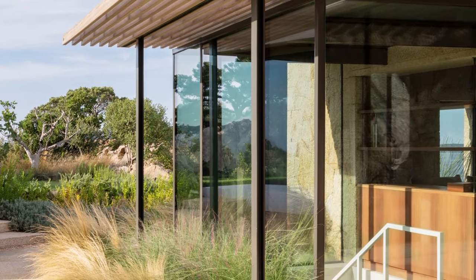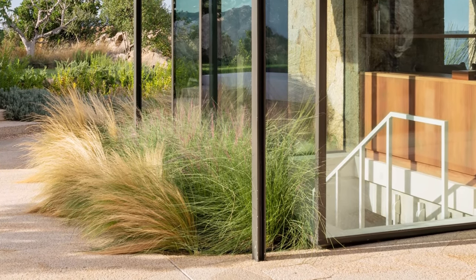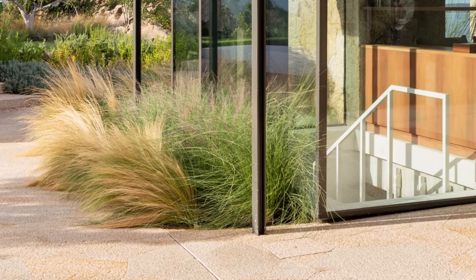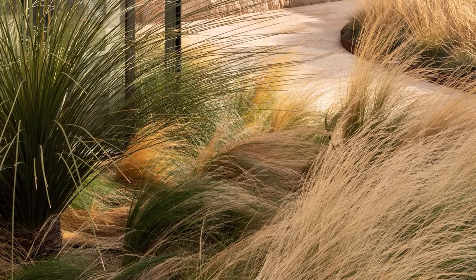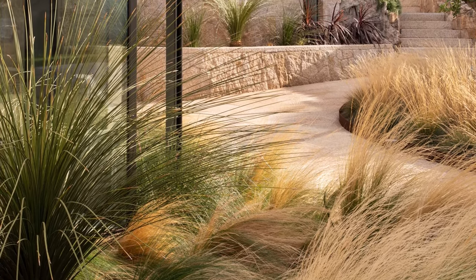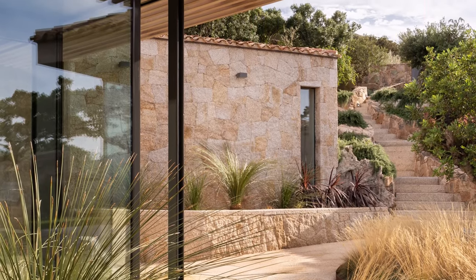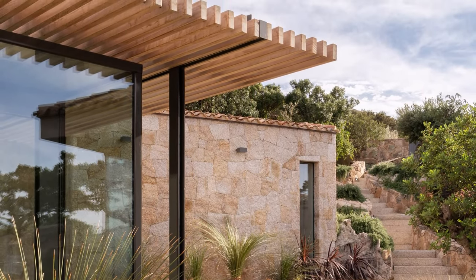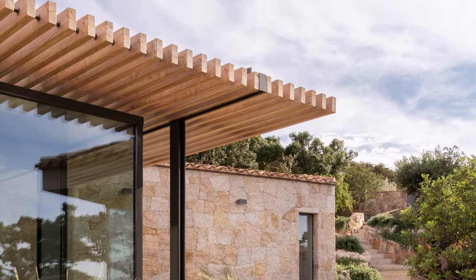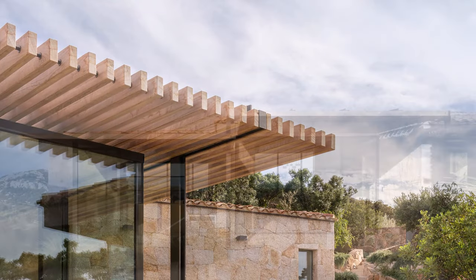The initial site was overgrown, with fragmented paths leading nowhere. The challenge? Rethink the relationship between existing structures without altering their shapes. The solution? A central square, the heart of the villa, became the meeting point, like a village piazza. Three landscaped areas embrace the buildings, while a majestic carob tree provides cooling shade.